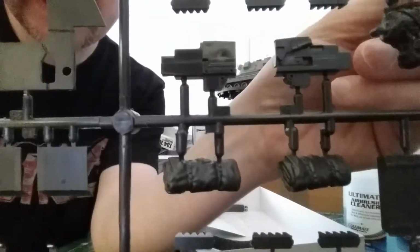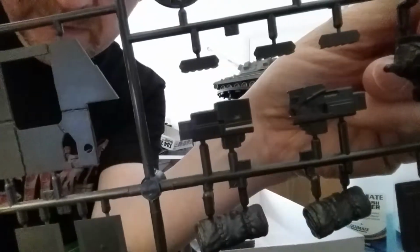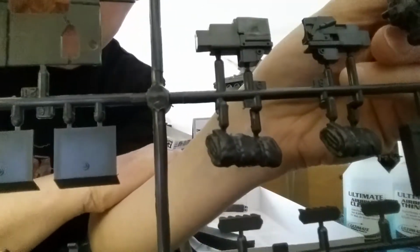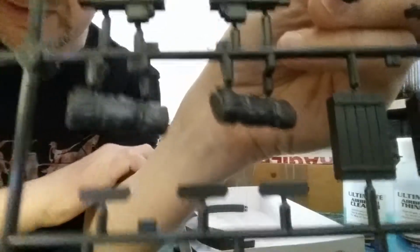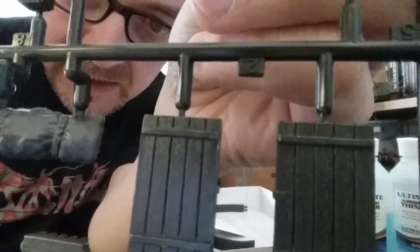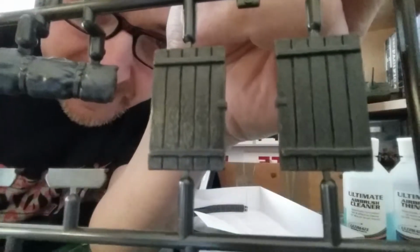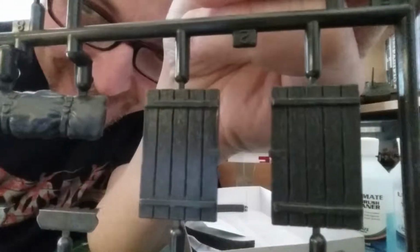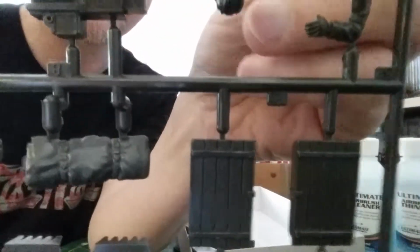And then last sprue. You've got the breech, which you see there. That'll look nicely weathered. And then you've got some actual storage sets there as well. So that looks rather nice when it's washed up with a wash. And the thing I like with the ammunition racks is you've even got the wood grain on there. Isn't that great? Isn't that gorgeous? Really nicely done.